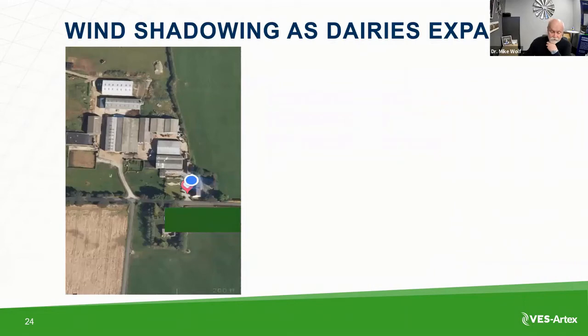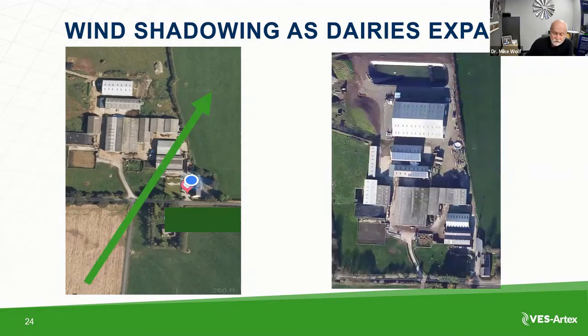So this is a barn, actually in the UK. It's a friend of mine's family dairy. You can see the way the buildings are. The winds are coming from this direction, and now they've built in 2 more barns to the west, and the calf barns are in the center of this picture. So they're getting obstructed as far as how well that airflow is reaching those calves.